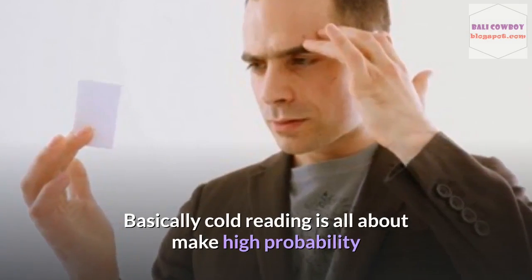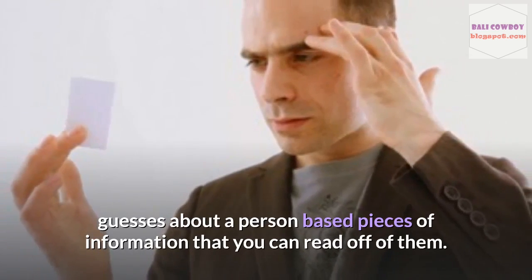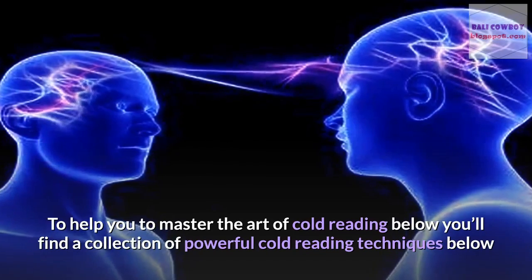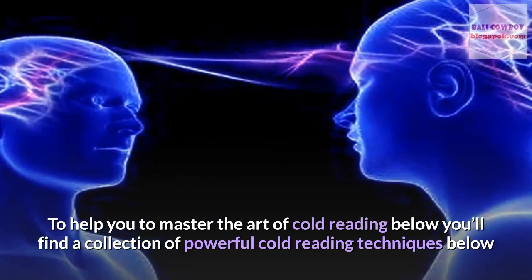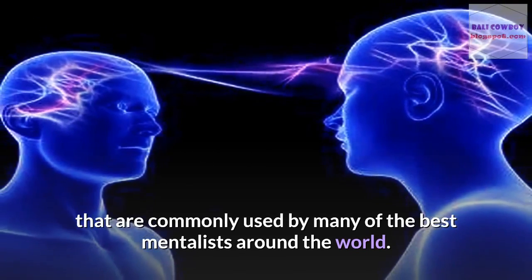Basically, cold reading is all about making high probability guesses about a person based on pieces of information that you can read off of them. To help you to master the art of cold reading, below you'll find a collection of powerful cold reading techniques that are commonly used by many of the best mentalists around the world.